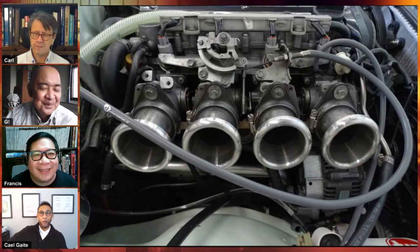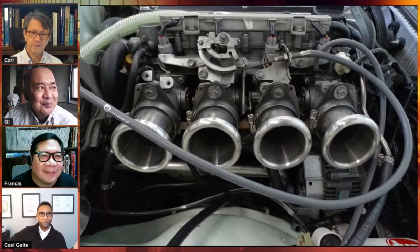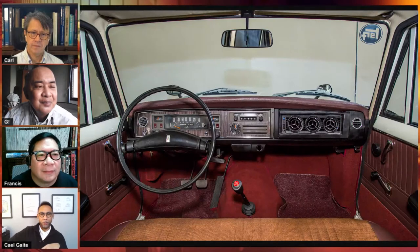Because the one that we were working on wasn't really, like I said, it was a barn find, so the paint was bad. It was missing a lot of trim. But it was a fun project car.